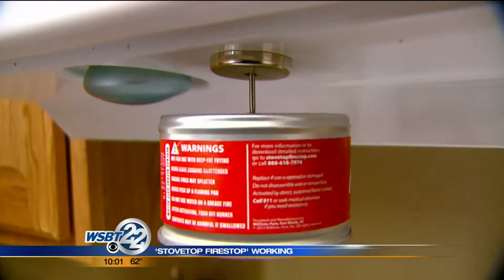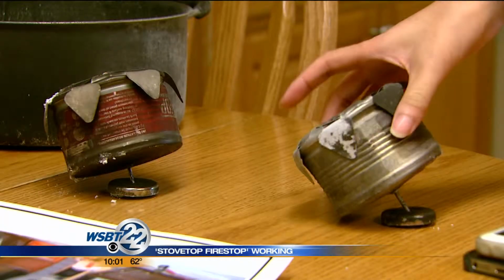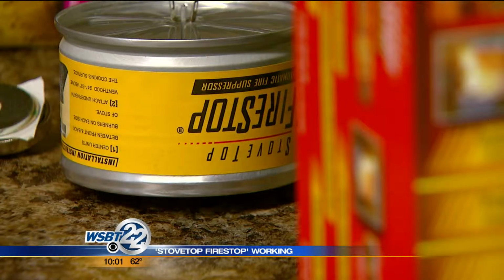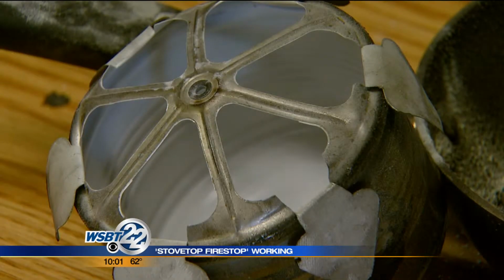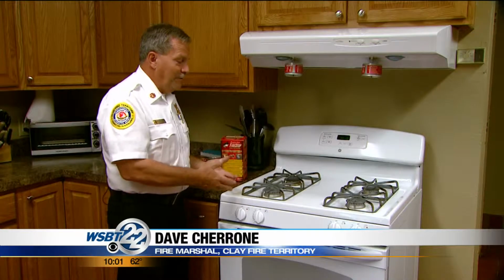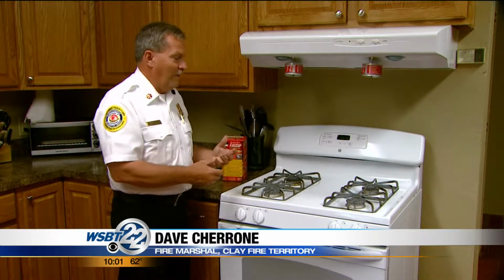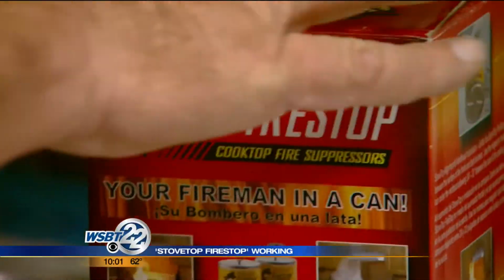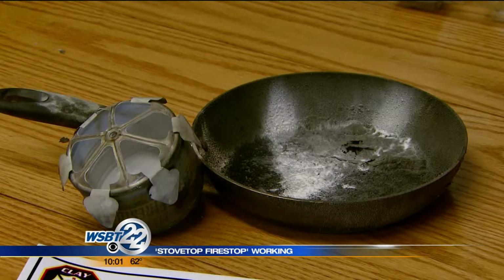Fire Marshal Dave Sharon says the difference is Stovetop Fire Stop, a device that works like an automatic extinguisher. Every unit at Castle Point and Park Jefferson has had one since 2013. And it's well worth it for everyone. Not only to the people living in the apartment, which are the first people we worry about, but to the complex itself. It's working so well that other complexes are catching on.